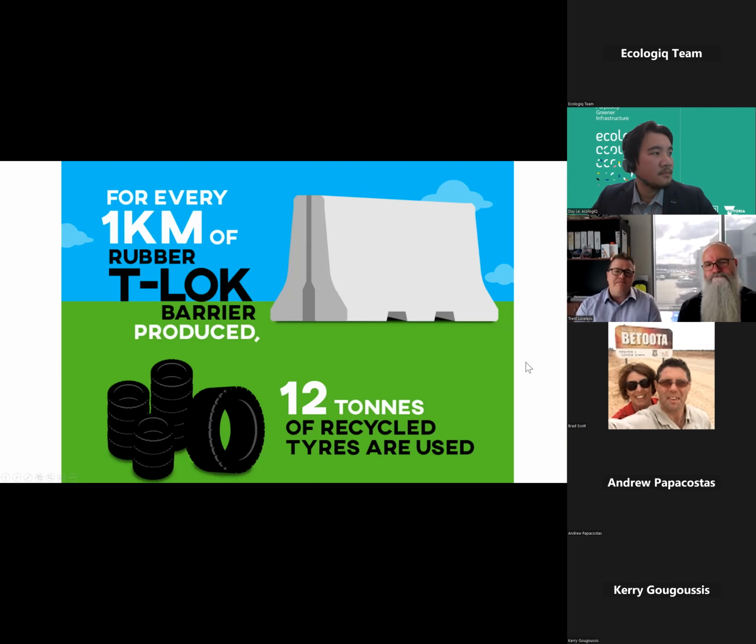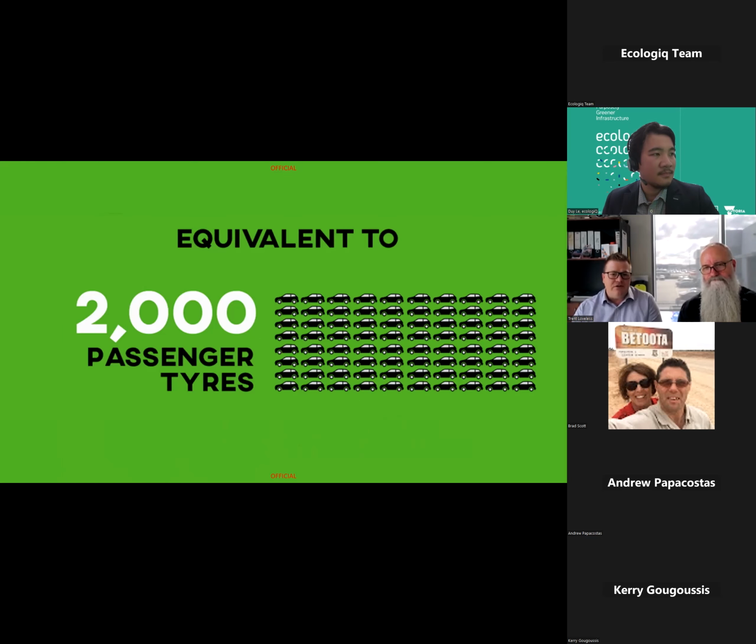So a couple of the really important things for us to get out into the marketplace today. If there's a big takeaway, we've got a product that holds ASBAP approval, but the important message from an environmental and sustainability point of view is that for every 1 kilometre of rubber T-lock barriers produced, we are going to take 12 tonnes of recycled tyre out of landfill and put it back into a product that is going to offer a very significantly improved lifespan, based again on the science and evidence from Melbourne Uni over the 5 years of their involvement in this project. The next slide just gives you a different visual of that.